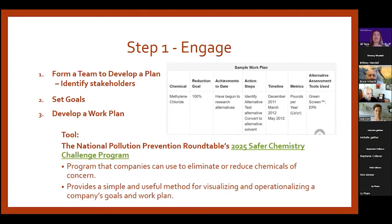Developing a work plan during that engagement piece is where you get those stakeholders sitting at the same table and developing that plan. And a tool to discuss here is the National Pollution Prevention Roundtable's 2025 Safer Chemistry Challenge program. This program has companies eliminate or reduce chemicals of concern, and it provides this really simple and useful method for visualizing and operationalizing a company's goal and work plan. So this might be a tool you can use to get started laying out where you want to go with this effort.